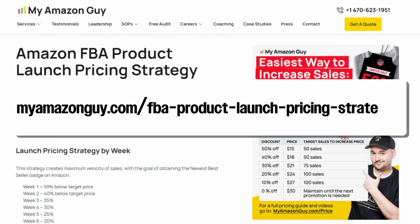Just get like 40 sales in the door and then raise the price slowly back up like I do on the pricing page, myamazonguy.com/pricing, just like I did for my tumblers. I had a similar situation. I was selling at $25, $30. I lowered it down to like 15. I blew out 500 units in a couple weeks. Didn't change anything else. Didn't even change the ads. So if you lower the price down aggressively, you will see movement if it's a good product.